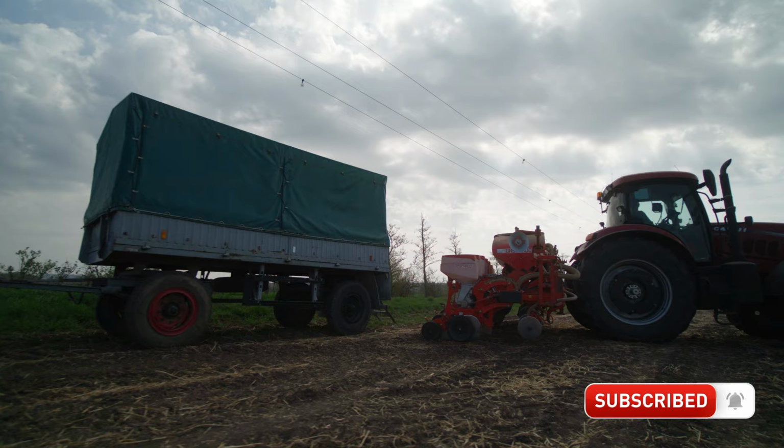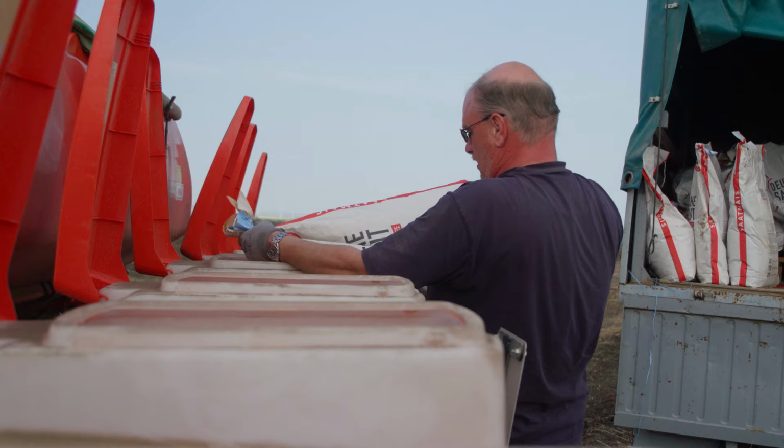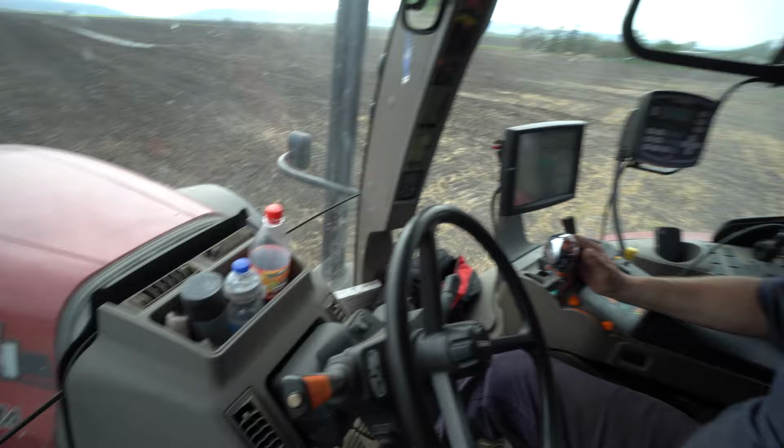Meanwhile, Ulf's teammate Mario is assigned to the field to plant maize. He won't be able to catch up to the quadtrac, but it's important to follow on with the sowing as quickly as possible in order to utilize the residual moisture in the soil. There's enough seed and fertilizer on the 8-row machine for 2 to 3 hours work.